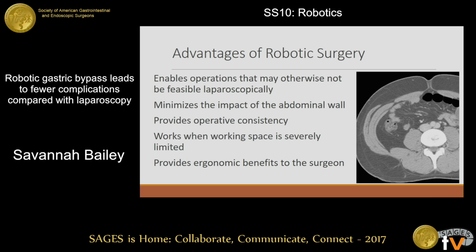So, advantages of using the robot in the bariatric field. It enables operations that may otherwise not be laparoscopically feasible. It's also shown to minimize the impact of the abdominal wall, provide operative consistency, and it works when working space is very limited. And it also provides ergonomic benefits to the surgeon.